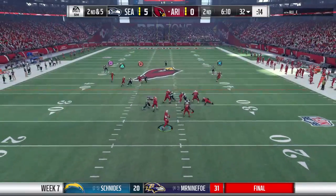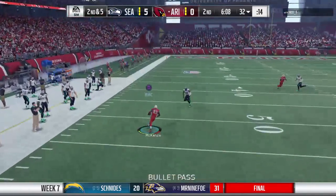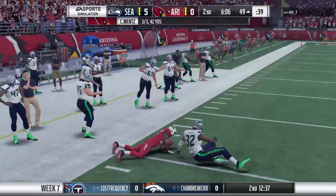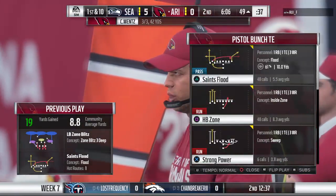Now Wentz throwing on 2nd down. Throwing the out route incomplete. It's McKenzie. They call it a gain of 19, and it moves the chains.